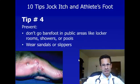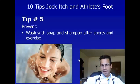Tip number 4 is another tip for preventing jock itch and athlete's foot. Don't go barefoot in public areas like locker rooms, showers, or pools. The fungus that causes jock itch and athlete's foot lives on these wet surfaces and can easily spread to your feet and then to your groin if you're not wearing sandals or slippers.